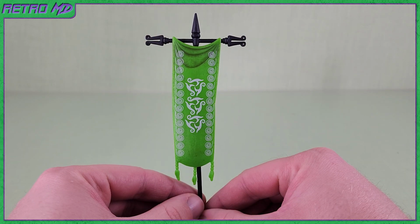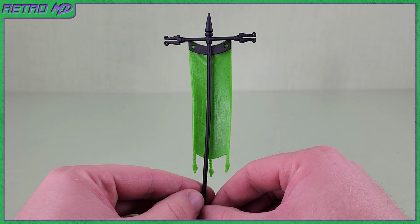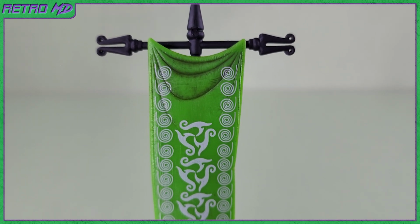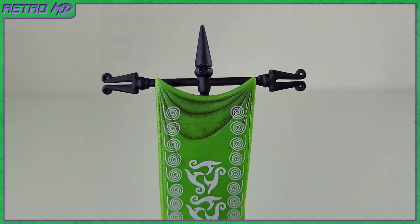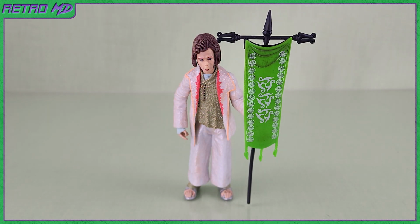The only accessory Ari comes with is a battle flag. Not the greatest accessory, but it's nicely detailed. The design pattern came out clean, and there's even a wash over the sculpted wrinkles of the fabric. Finally, here's Ari posed with the flag. It does add to her display look, but like I said, just not the biggest fan of it.